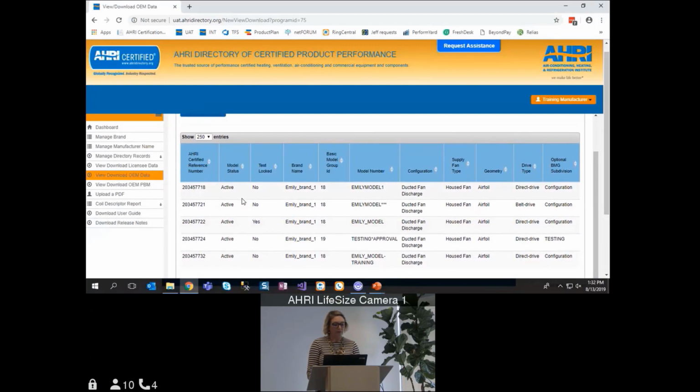And this is helpful because there are sometimes when a manufacturer thinks that a model has been uploaded and they don't see it either published or they don't see it in the view download OEM data, and it's turned out that it actually did not pass validation. So that's why we stress having those manufacturers look at their dashboard to confirm that the models did in fact pass validations.